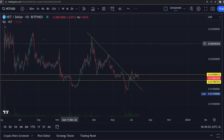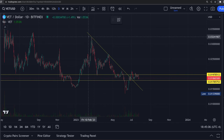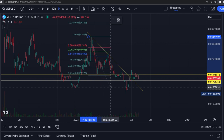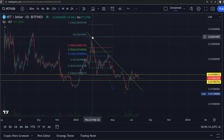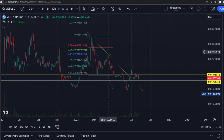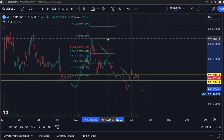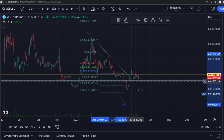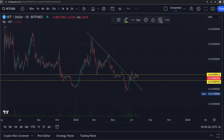ABC. Okay, if we take and measure it out, the top to the bottom, right about there. Now what we're going to do is move the top of the A leg down on top of the B leg. There you go. There's your bottom. So you had an A, B, C come in there, is what happened.